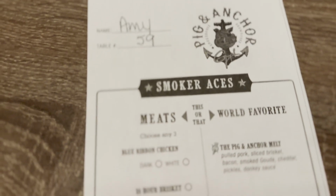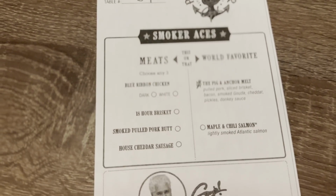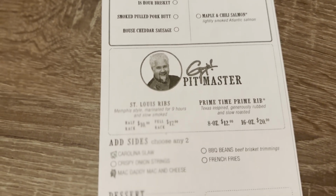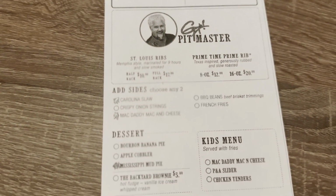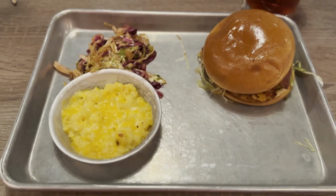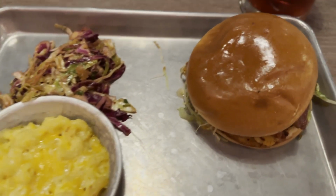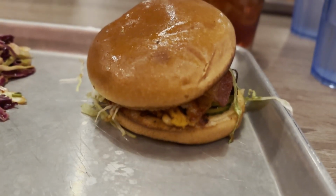After being seated, you're going to be given a piece of paper to mark off which items you'd like to eat, and a waiter will come around then to get that and any bar order or specialties that you may like as well. Now, I went with the Pig and Anchor Melt as it had bacon and donkey sauce. Plus, I added some Carolina sauce to that.